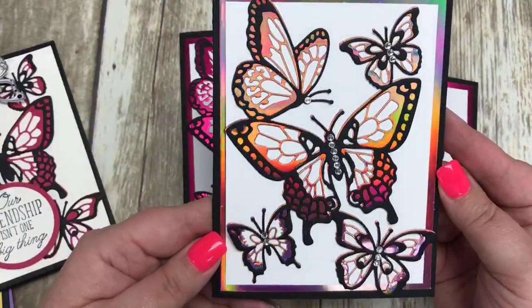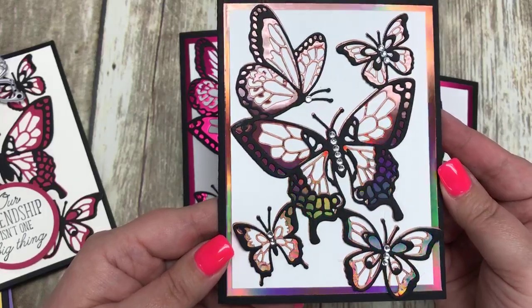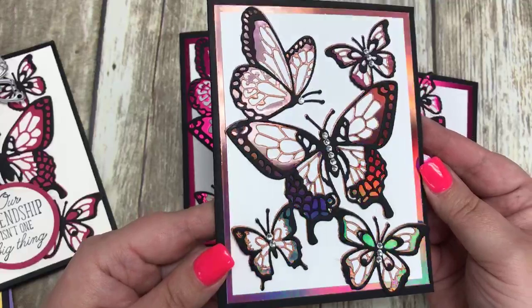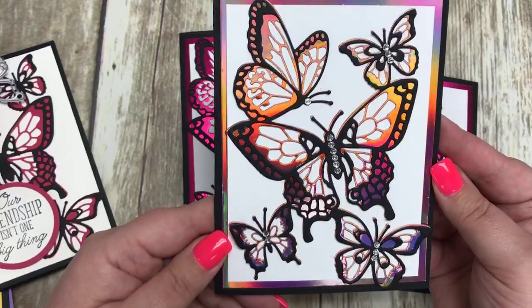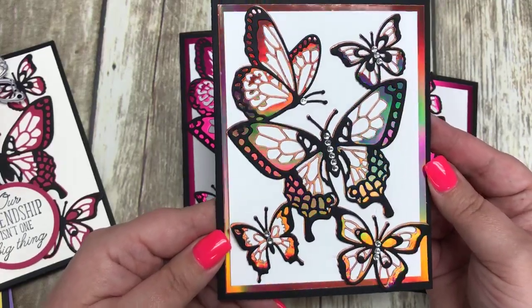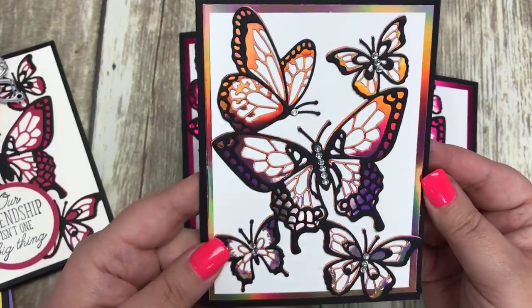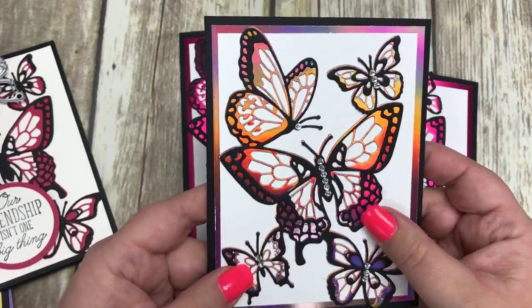Can you see how it just gives you different looks based on how you move it? Isn't that gorgeous? So it almost gives it some green hues, some purple hues. This is gorgeous.